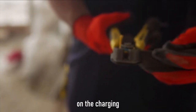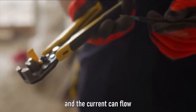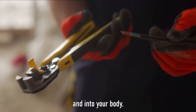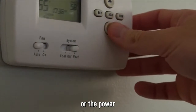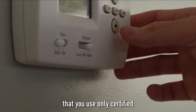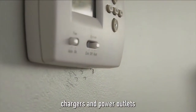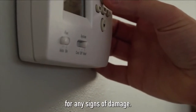If the insulation on the charging cable is damaged, it can expose the wires, and the current can flow through the wires and into your body. This can also happen if the charger or the power outlet is faulty. It's important to ensure that you use only certified chargers and power outlets and that you inspect your charging cable regularly for any signs of damage.